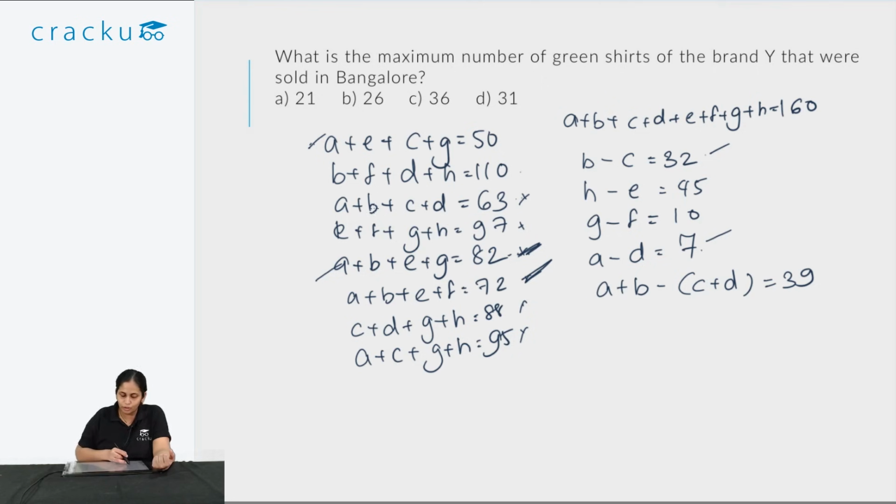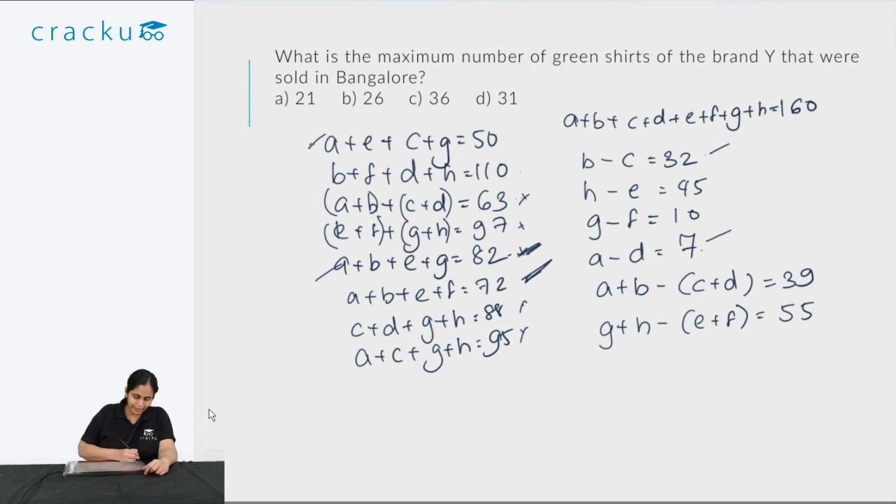So this is essentially grouping of them into two parts like this. So I can then get the value of A plus B and C plus D by doing that. Similarly, if I group these two together, I can say that G plus H minus E plus F is equal to, if I add these two equations, I get 55. Okay. Again, I know what is EFGH sum. So I can say this plus this is 97 and this minus this is 55.